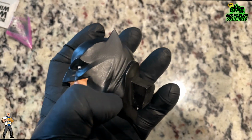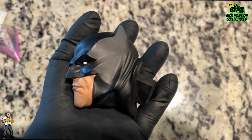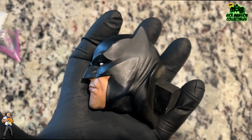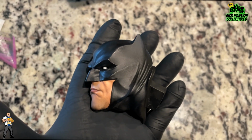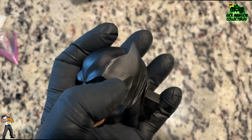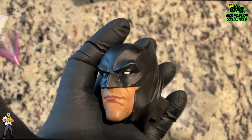If you look right here around the neck area, you're gonna see the wrinkling that they sculpted, to give it that form and the flow of the leather cowl, because the cowl does look like it's made of leather. Great job. Love the way they have the eyebrows raised and the definition of the eyebrows.